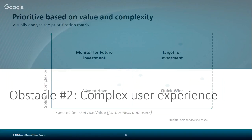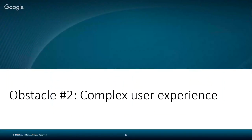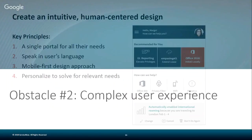Okay, let's talk about the second obstacle, complex user experience. Now, many organizations focus on making self-service extraordinary, delightful, and surprising for their consumers. However, what consumers or users are actually looking for is just an easy, effortless way to get to the right answer or to the solution they need. And how do you do that? You do that by creating an intuitive and human-centered design.